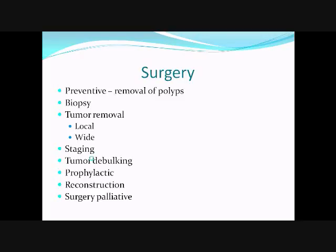Tumor removal. There's a couple of different types of tumor removal. Local is used for small growths, like that little skin cancer. If we've just got a small couple of millimeter spot, it's pretty easy just to remove that entire area, all the way up to wide, which is radical, and that's where we start to remove more and more things, including lymph nodes.